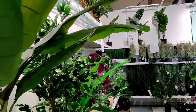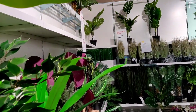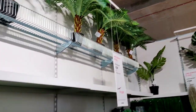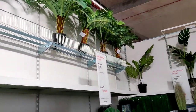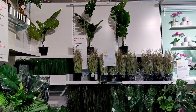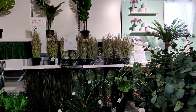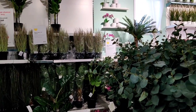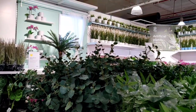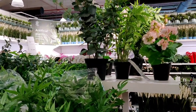Okay, we are in the second favorite part of mine. Second favorite aisle, the plants aisle. So from now on, I'm not going to talk anything, just see everything. Each and every plant over here, either it be plastic or original, all the planters and everything were amazing. I couldn't get off this aisle at all. I wanted to stay here. I wanted to get so many things from here. So watch the aisle, the plants aisle.